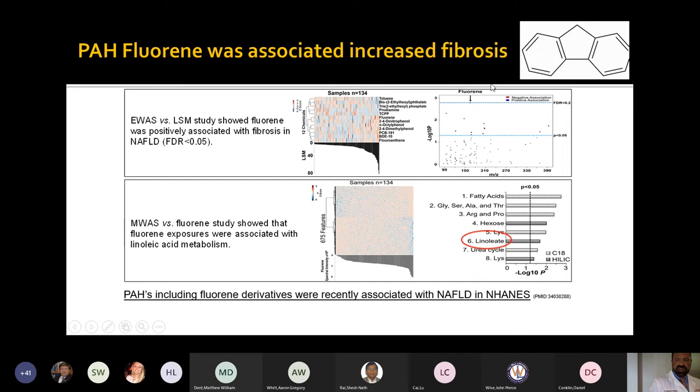And then when you pull out the fluorine and do a metabolite-wide association study versus fluorine, you get a heat map that looks like this. Here's fluorine levels, and then here's your heat map. But then when you do the pathway analysis here, you also see linoleic acid metabolism being impacted. And so fluorine is associated with increased fibrosis. If the association was one of causality, maybe it did that by impacting the linoleic acid metabolism, which is also associated with fibrosis.